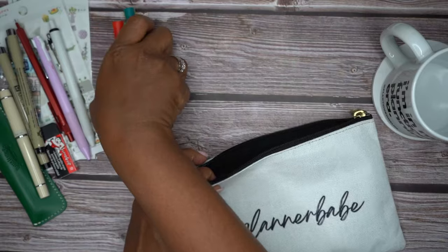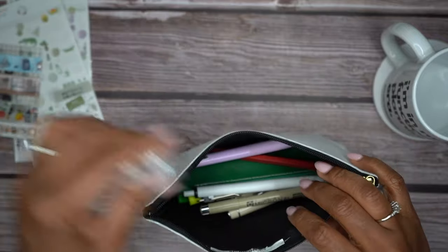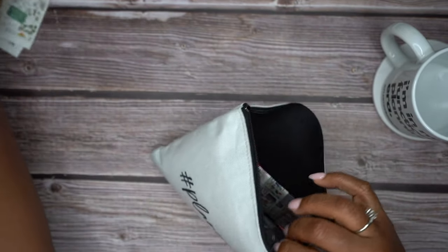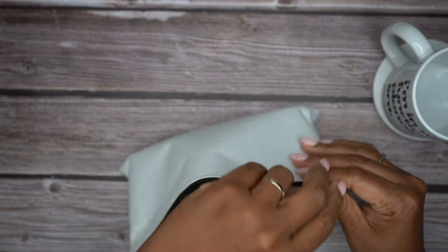So as you can see, there's not a lot that I have in my little traveler's journal pouch here, but just enough to have everything that I need. And that's all you'll want to carry inside of your little pouch as well. So let me show you what my little travel journal looks like and how I set it up.